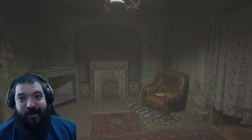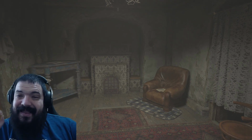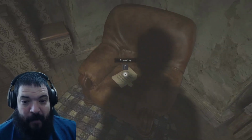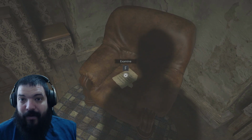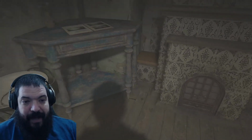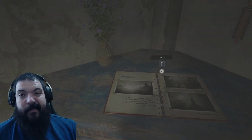So the next document is inside Louisa's house. This one's super important, guys, because even though it's very hard to miss, just by being in the chair over there, you cannot get back to this room after you leave it. So check the chair, and there's also a book over here that you may as well check for good measure.